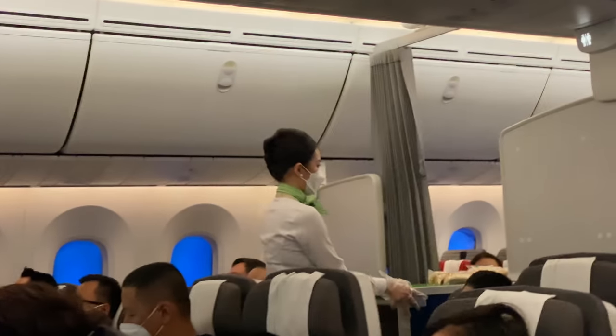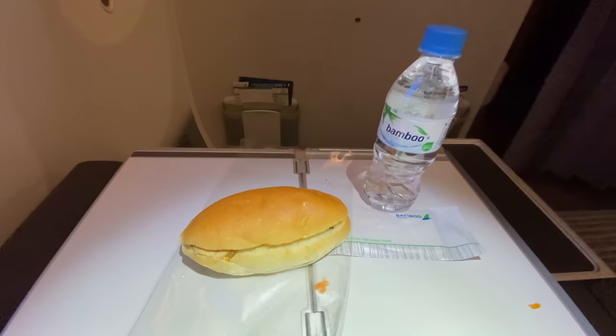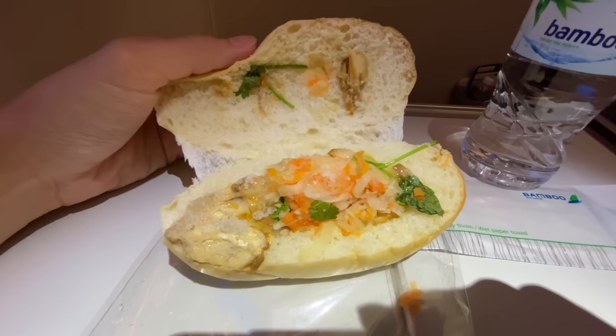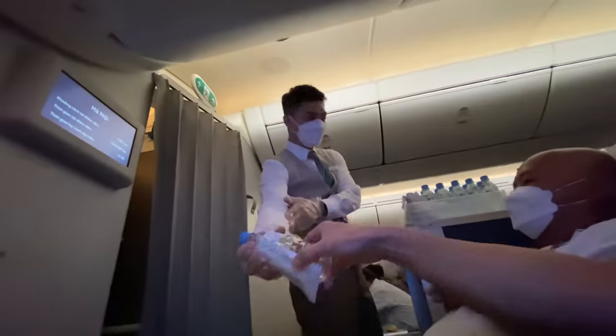Now I'm back at my seat, gonna recline and have my leg rest extended. And now it's time for refreshment. Everybody gets a banh mi. This is perhaps one of the ugliest banh mi I've ever seen, but it's still quite delicious regardless. It's quite funny to see that Vietnamese passengers just chuck it in the seat pocket. They don't even want to have a bite. A bottle of water follows later.